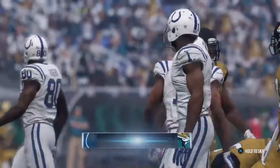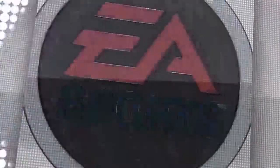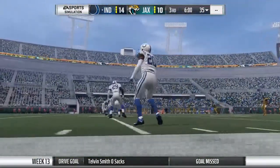So we come to halftime here with the visiting Colts taking... Why does Larry always do that? He just stops talking. But let's go play the third quarter. I'm psyched.